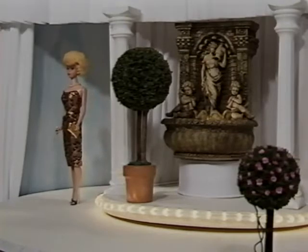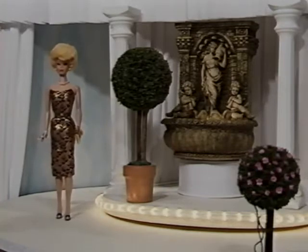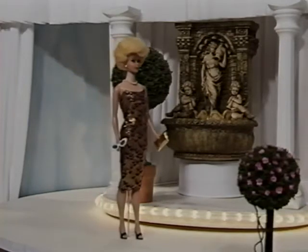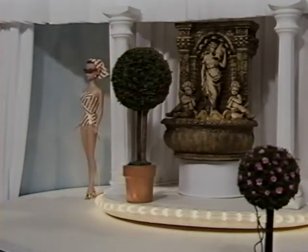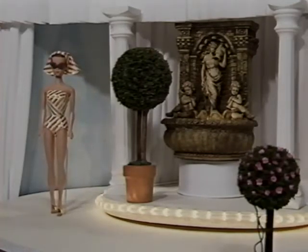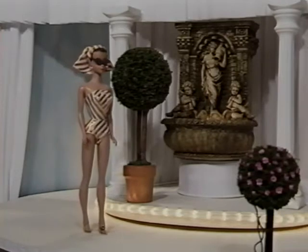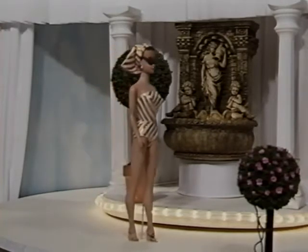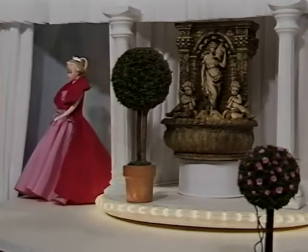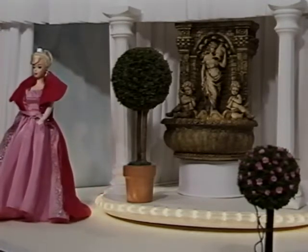Collector favorite, the Pak dress, lamé sheath. The original fashion queen in her original swimsuit. Most elegant of all the Barbie gowns, fashion number 993, Sophisticated Lady.